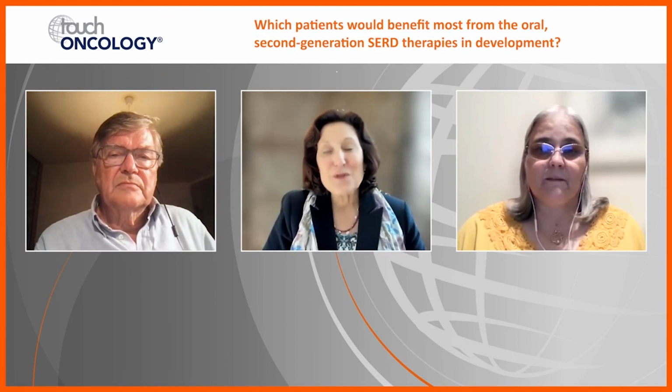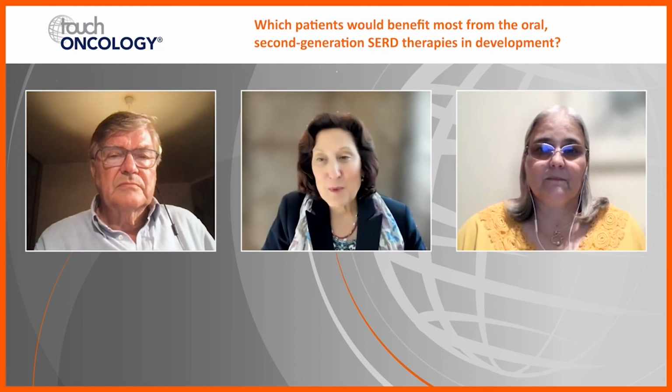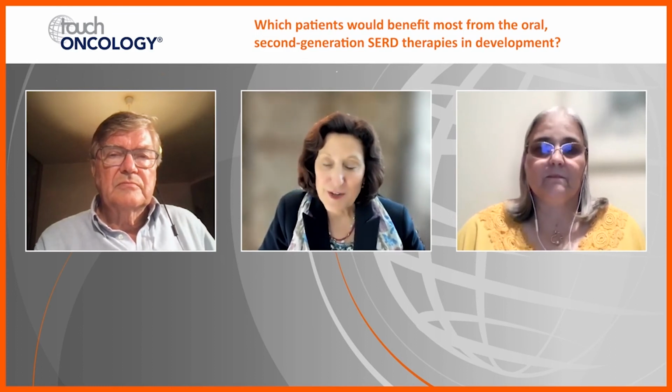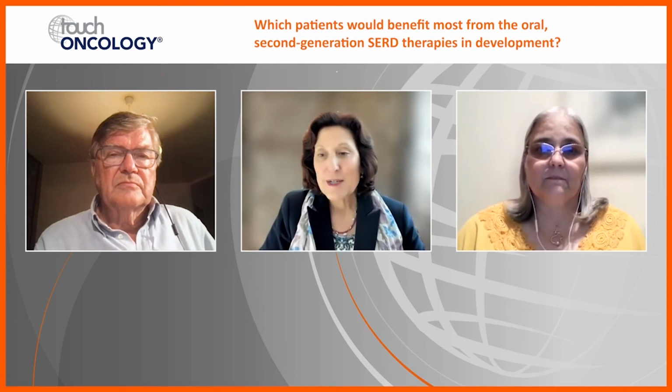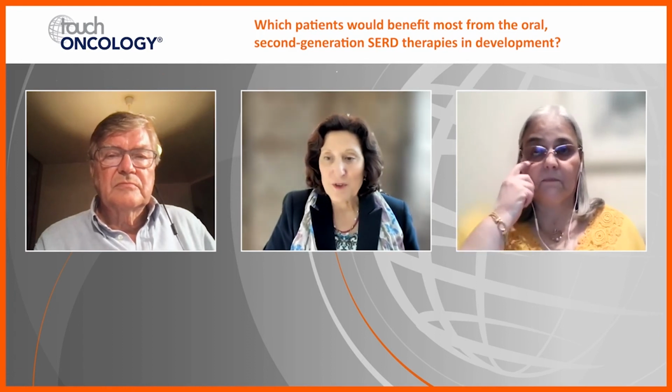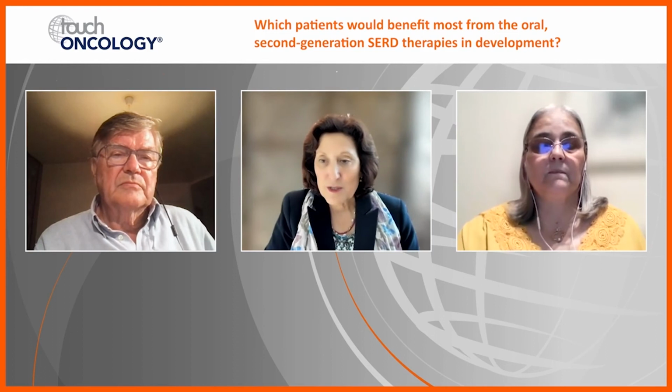But I think you talked about the fact that oral is important. If they're more effective or, for example, are able to counter some ESR1 mutations, which are actually associated with resistance to fulvestrant and certainly a shorter PFS, even with fulvestrant, would that also be an appealing reason to substitute fulvestrant with these oral SERDs?